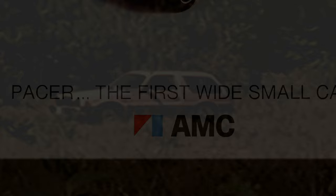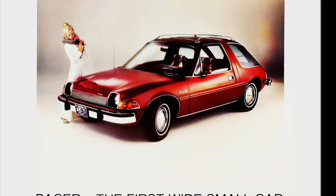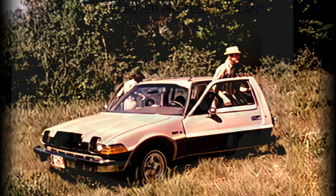This required expensive firewall revisions and other changes AMC could barely afford. But abandoning the Pacer project was not an option at this point. Too much had been invested by this tiny automotive manufacturer. Pacer's introduction for 1975 was a success, as there were few competitors during this year of unexpected energy shortages.